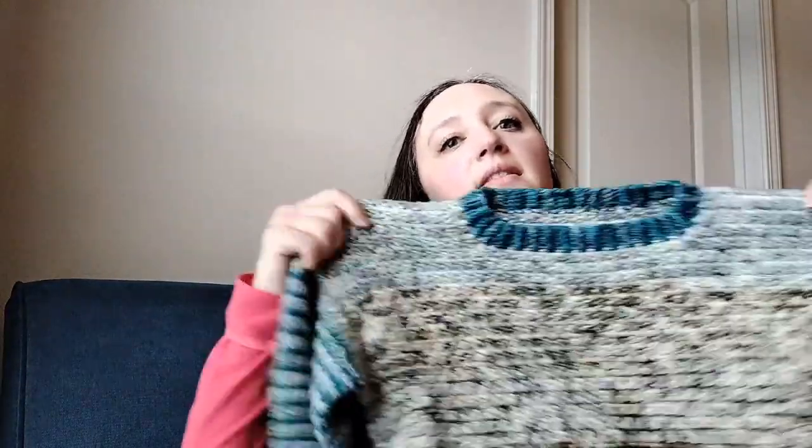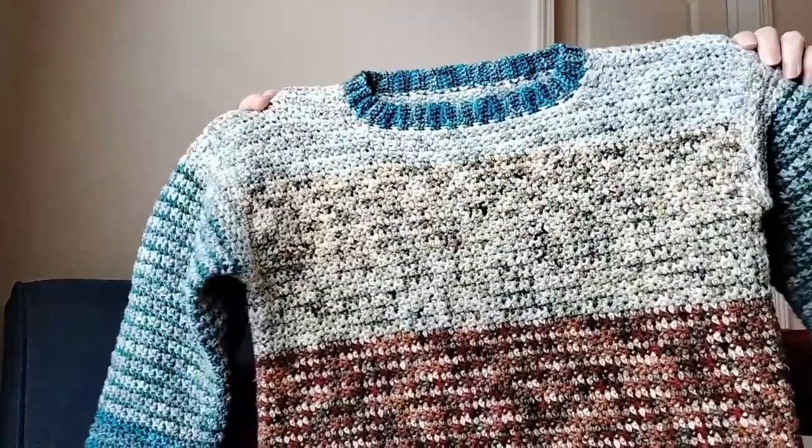And I used the Dewy DK from about the elbow point down to the cuff. Yeah, elbow to the cuff, did the ribbing and the neckline in the Dewy DK. I did the size small. All right. So here is my version of the Aylin sweater. I think I'm saying that right.